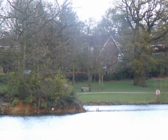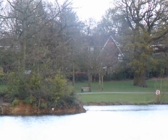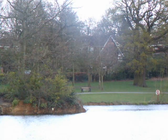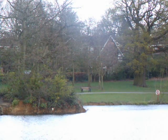Can't see them very well, but these were my first hirundines of the year. I'm pretty certain I saw both swallows and house martins, but I didn't have my binoculars with me, and I can't be absolutely certain. You can just see them flashing by occasionally. And yes, you're not mistaken, I think that probably was a peacock in the background.